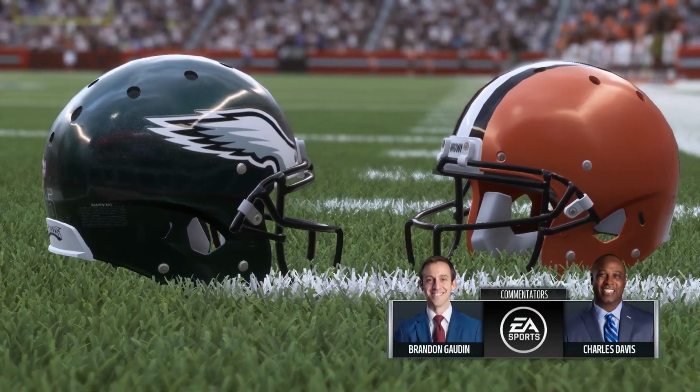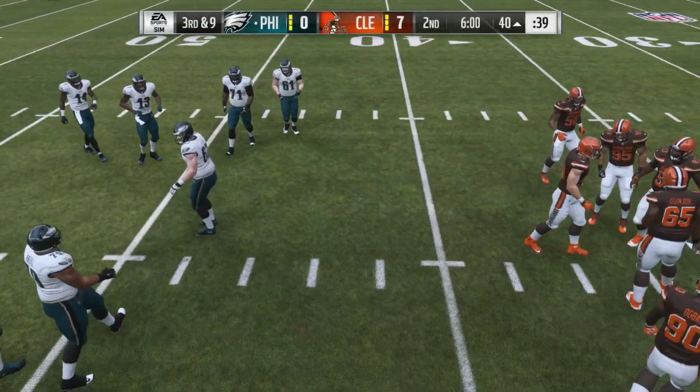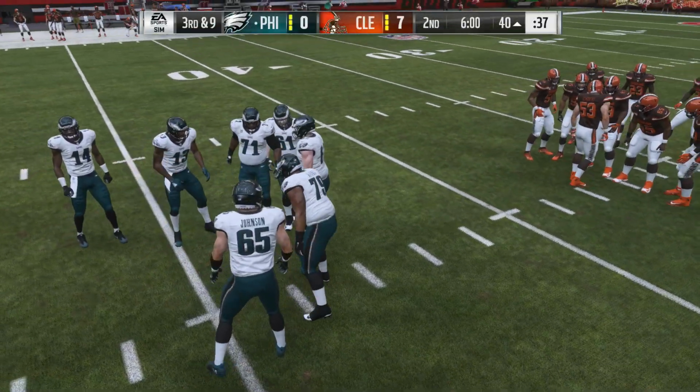Back live with Charles Davis. I'm Brandon Gaudin. It's the Eagles with the ball here to begin quarter number 2. They're on the march, but facing a 3rd down here.